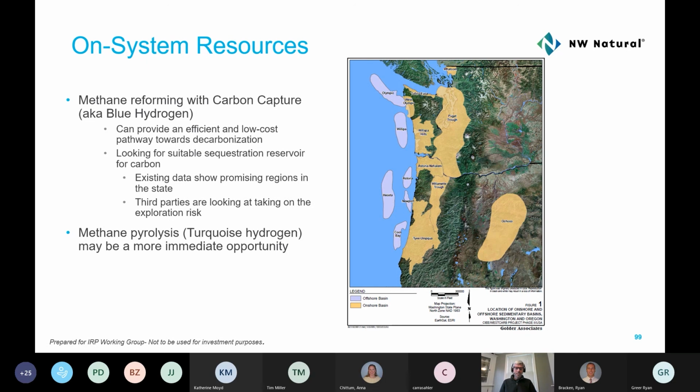The other thing I want to talk about is a methane pyrolysis on-system resource. That methane pyrolysis process is often referred to as turquoise hydrogen. I do apologize for the color attributes here. I didn't make them up. It's just kind of where we're at. So blue hydrogen is sequestering the CO2 in the Earth's crust. Turquoise hydrogen is taking that solid carbon and disposing of it in a landfill or something like that. We have an immediate opportunity where we'd like to do a pilot to prove out the technology and see if it warrants more investment and thought into using that as a near-term resource.